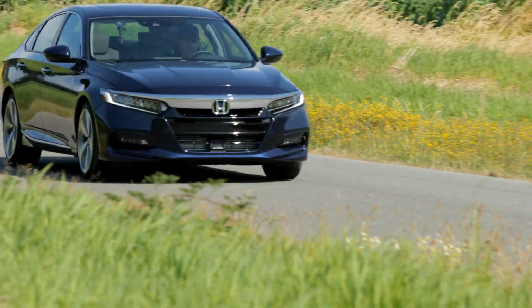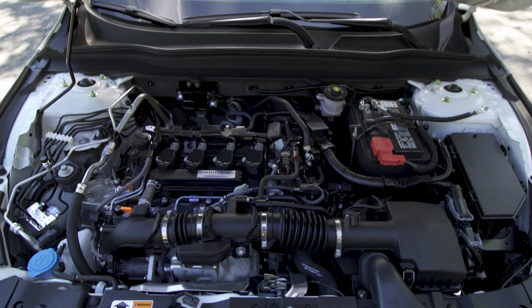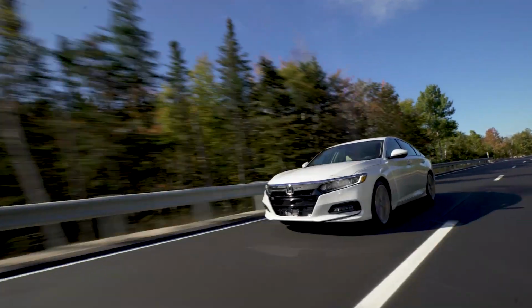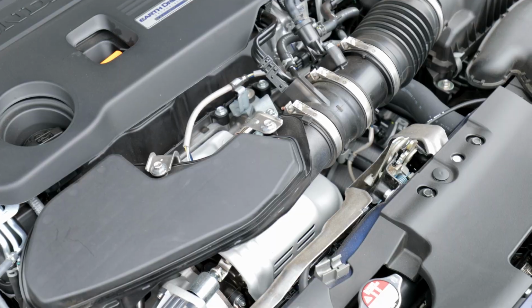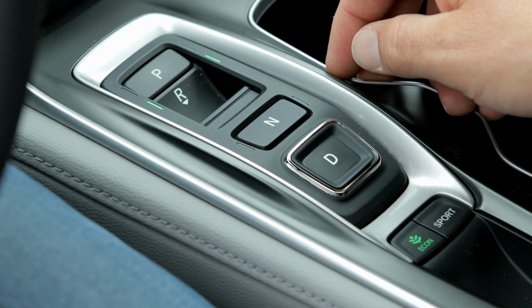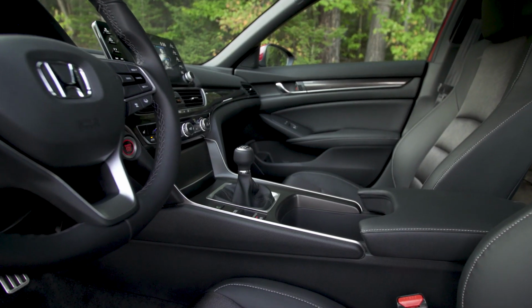In comparison, the Accord offers three engine choices. The base engine is a turbocharged 1.5-liter four-cylinder, which makes 192 horsepower and 192 pound-feet of torque. Step up to the turbocharged 2.5-liter, and you're looking at 252 horsepower and 273 pound-feet of torque. A CVT handles shifting duties on the 1.5-liter, while the 2.5-liter gets a traditional 10-speed automatic. A 6-speed stick is available on sport models.